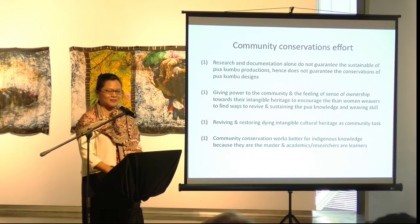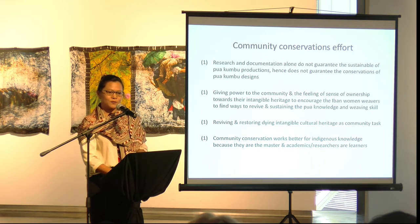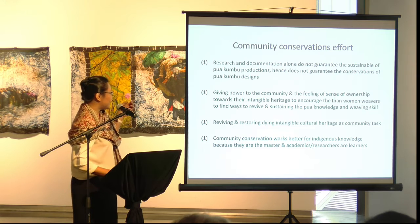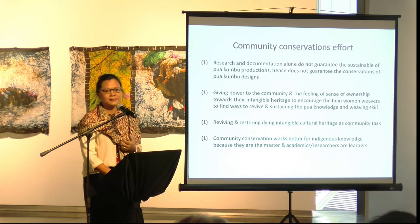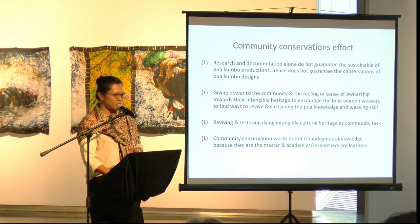So finally, it works. So at the exhibition today, there are 20 different designs hanging, which were purely from this research, which you will not find in a shop or souvenir shop. So if you want to have it, you have to hurry, you know? Giving power to the community to do conservation gives them a sense of ownership. Because all this time, they have only been weaving other people's design and not their own design. So it was a very good move because they almost lost everything.